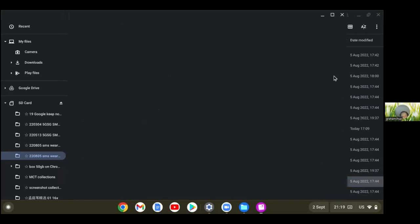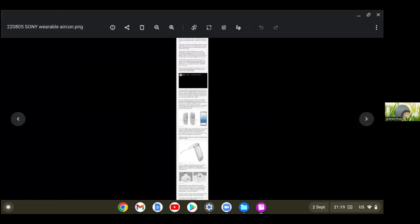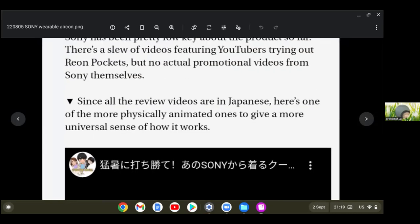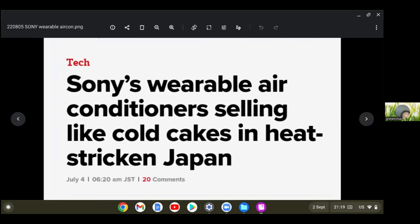Now, this is something that is not so high tech. Can you guess? This is July the 4th this year. Sony marketed this wearables and air condition.